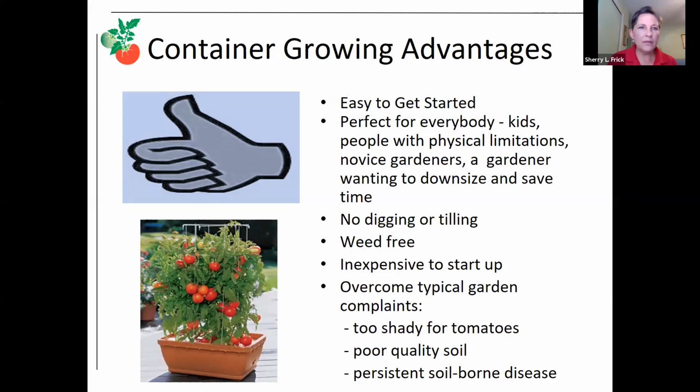If you have a hard time bending over, if you have stuff growing in containers, you can put them on top of tables or benches or whatever so that you don't have to bend over so much, and it can be more at a good height for you to work with your plants.